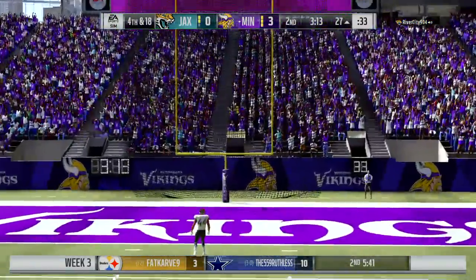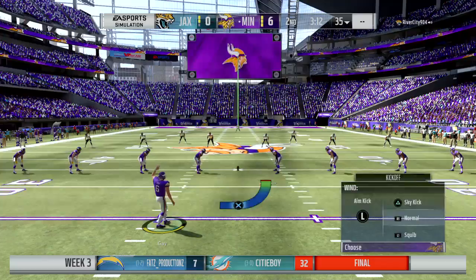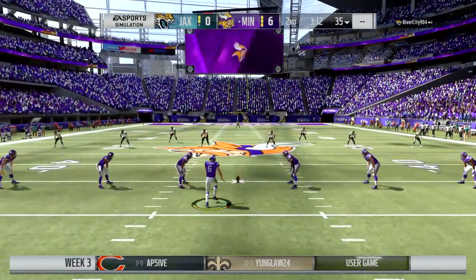And his kick here is good. And that will add 3 more to their lead. It pushes it up to 6. So scores on their first 2 possessions, but 6-0, so field goals probably not what they were hoping for.